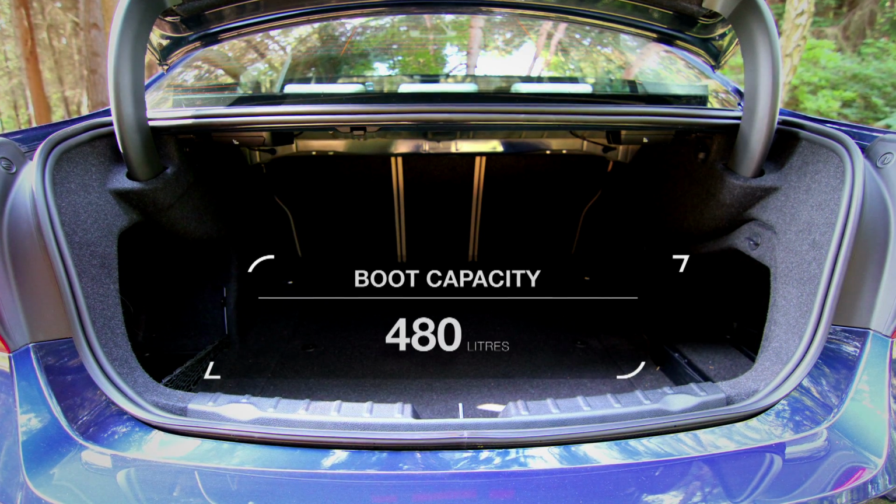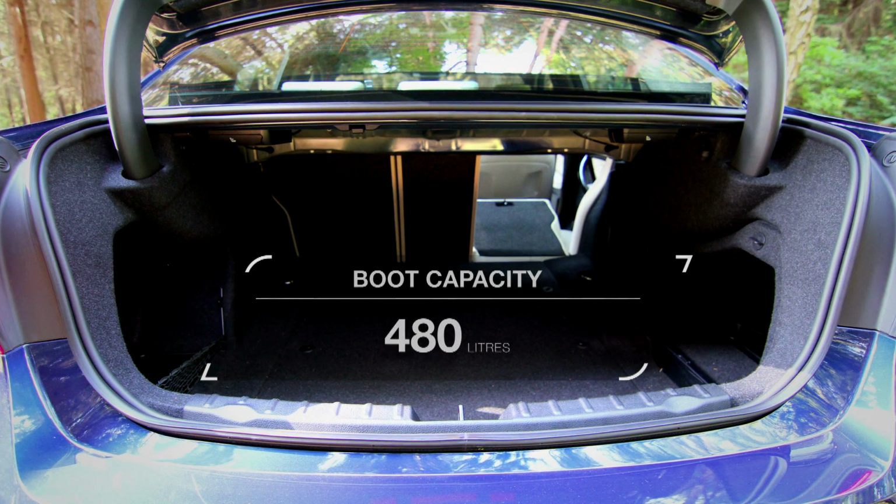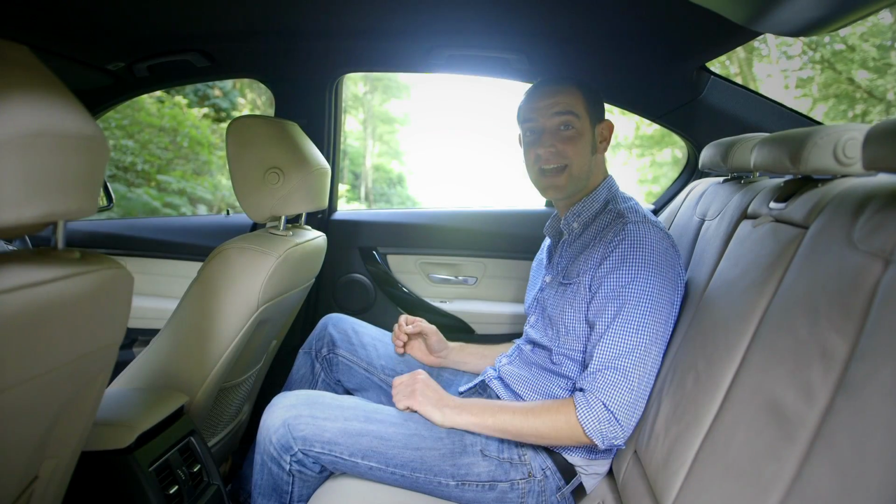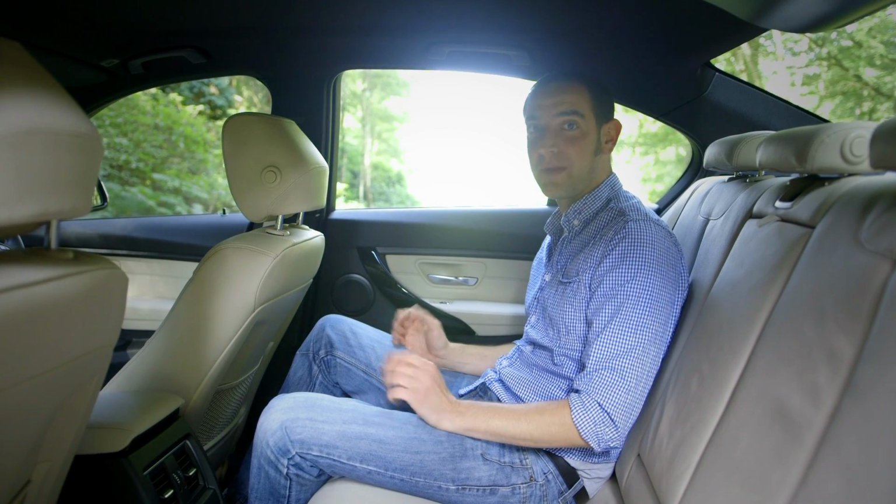However, it is a bit mean that you don't get split folding rear seats, which boost the car's practicality even further, as standard. If you want them, you've got to pay extra for them.